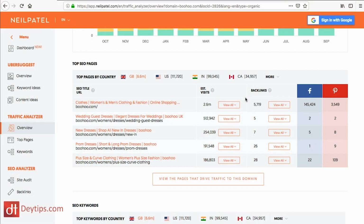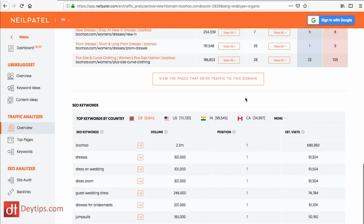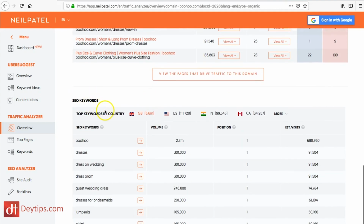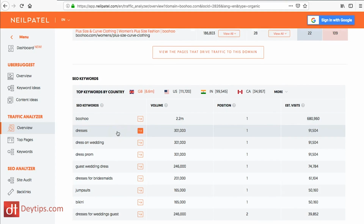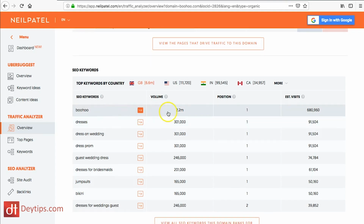Another thing you might want to know is the SEO keywords. These are the top keywords by country. These are the top keywords that you're currently being found for, and it gives you the search volume, the position, and the estimated traffic.